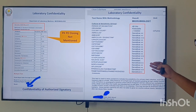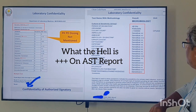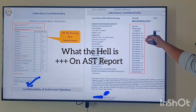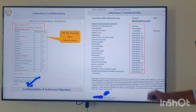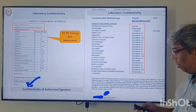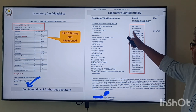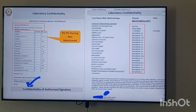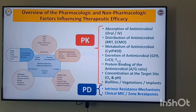Similarly, this is a report by an MD microbiologist. Over here you can see the concerned microbiologist reporting it as +3, +2, +3, +3. So this is all utter nonsense. These kind of mathematical symbols are not to be present on the AST reports. The only things you should have are symbols like greater than or less than, or something like that, but not pluses and minuses. So why MICs? Why do we need MICs?